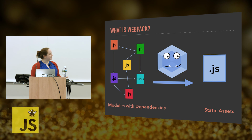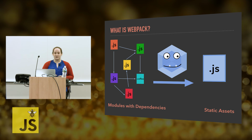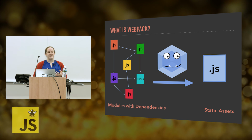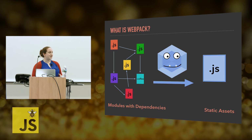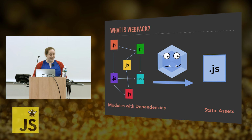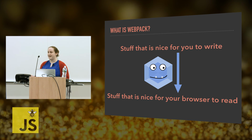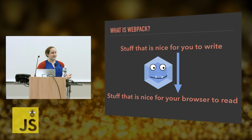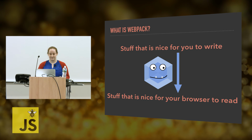So as Webpack describes itself, it is a module bundler that takes modules with dependencies and emits static assets representing those modules. When I first heard that, I had no idea what any of that meant. So the way that I like to think of it is that Webpack takes stuff that is nice for you to write, and it turns it into stuff that's nice for your browser to read. Let's talk about what that means.